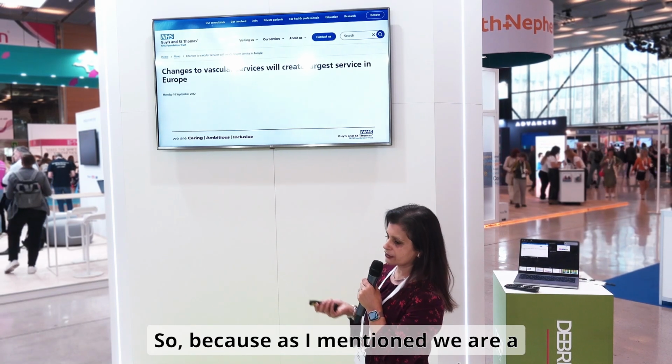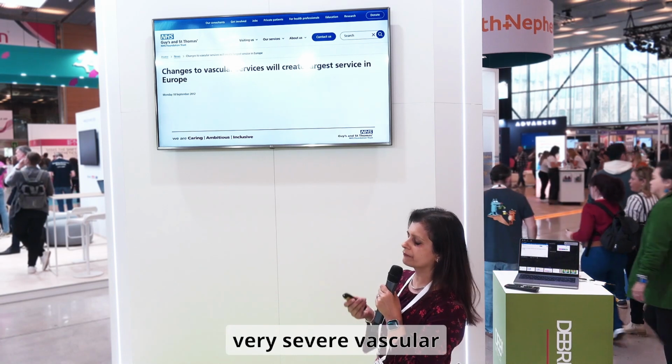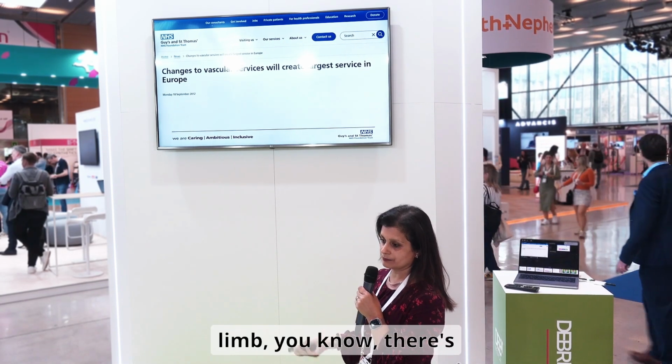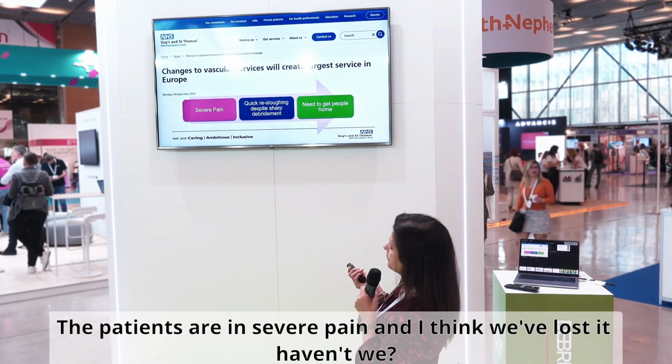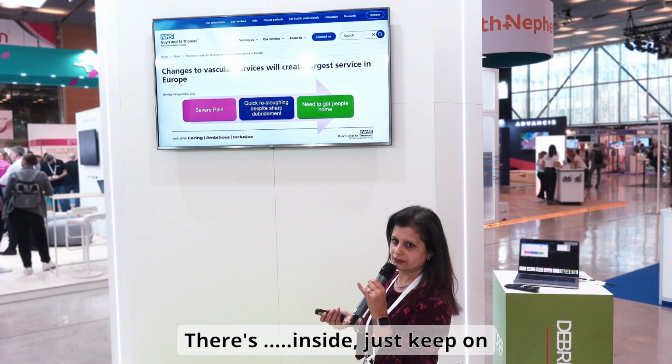Because, as I mentioned, we are a vascular hub, we do have patients with very severe vascular disease, at the end of their limb, and there's lots of limb salvage going on. The patients are in severe pain.